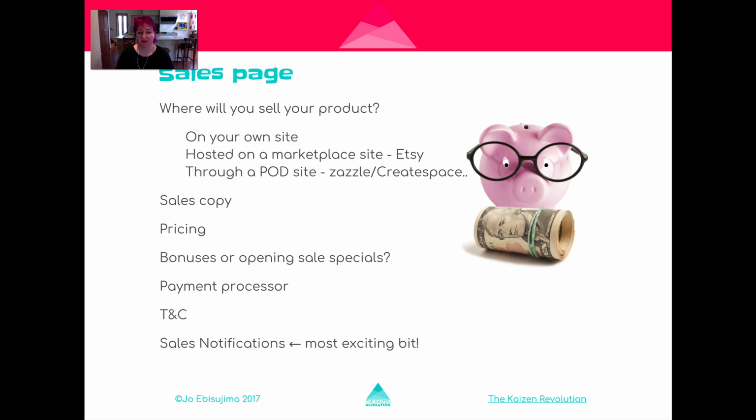Pricing, this will go back to your validation work that you did. What are other people charging? What can you charge? What are you comfortable with charging? What is your market likely to pay for? Pricing, what's really important with this is not to project your own ideas onto the pricing.